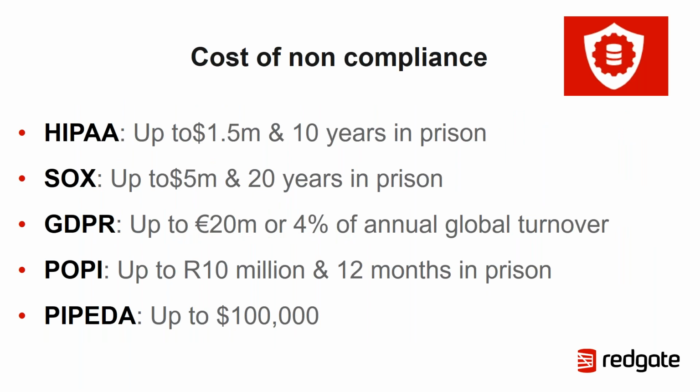Well, it's right before you. Fines and prison sentences can easily be levied for breaching the controls in place to protect this information. There are so many pieces of legislation that can be enforced where personally identifiable information is concerned. Most notably in the United States, there is HIPAA, the Health Insurance Portability and Accountability Act, and SOX, Sarbanes-Oxley.